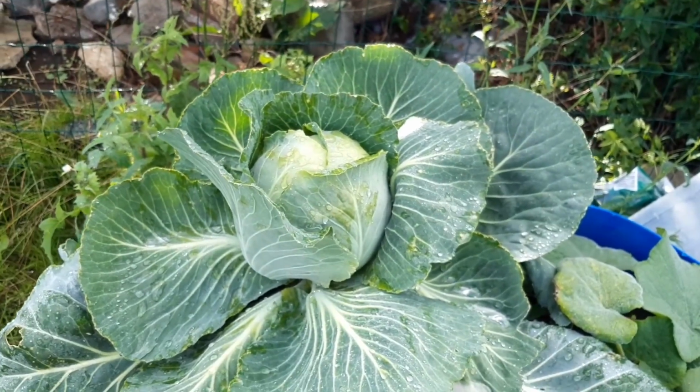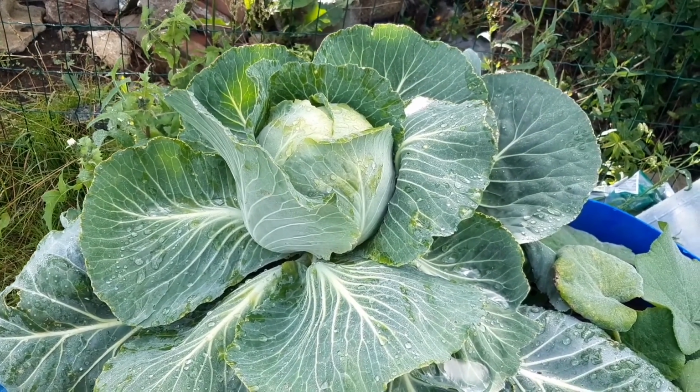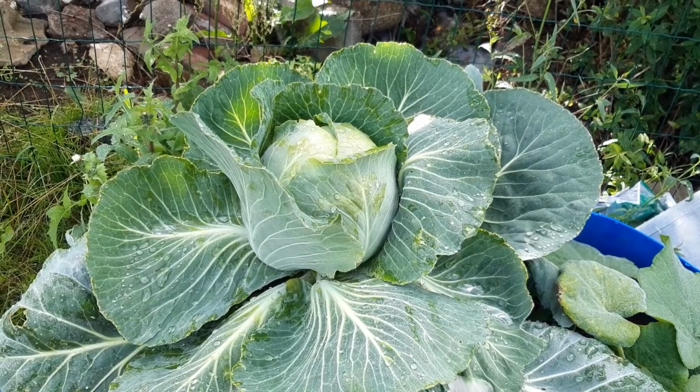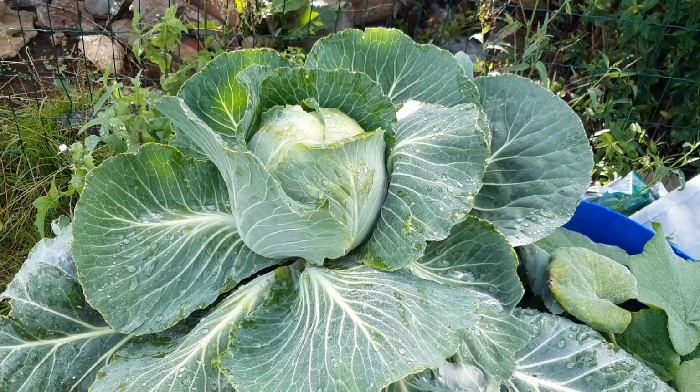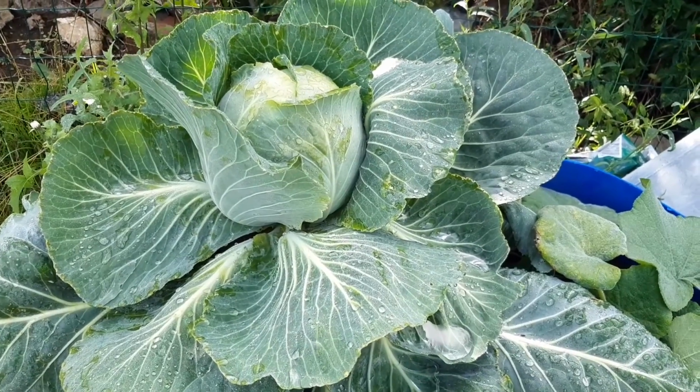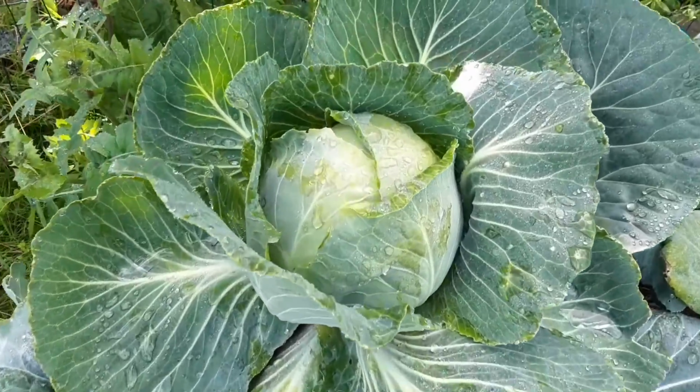We're due to get rain for a couple more days, so I'm probably gonna leave them for maybe 3 or 4 more days and then harvest this guy on Wednesday. We have family coming over for a barbecue, and I think this guy might need to go on the grill or get made into something.